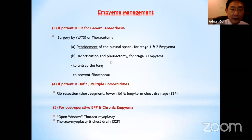However, if unfortunately the patient is unfit with multiple comorbidities, they may not survive the decortication and will linger in the ICU for weeks and then die of multiple organ failure. So in this group of patients, you just do a long-term chest drain. But of course, a chest drain is very painful long-term.